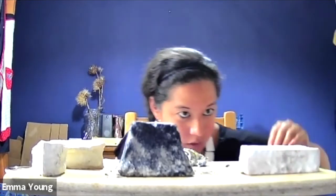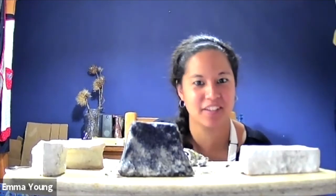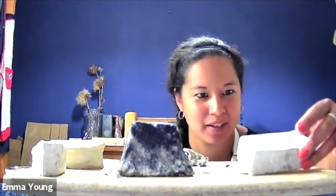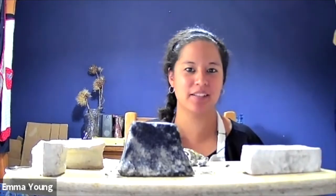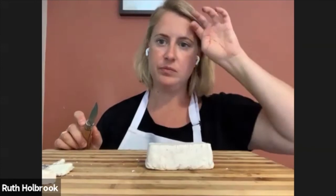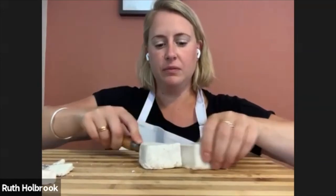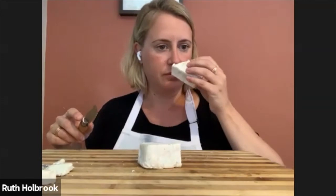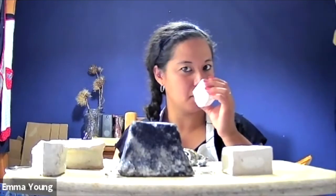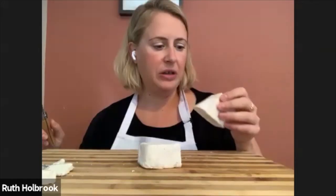I sort of like that it's not completely straight. I don't know if yours isn't, but I quite like that. It's not just sort of industrial. It's got character to it. Yeah, and it looks fun. It's mushroomy, but it's got a bit of mushroom. A little bit, yeah.